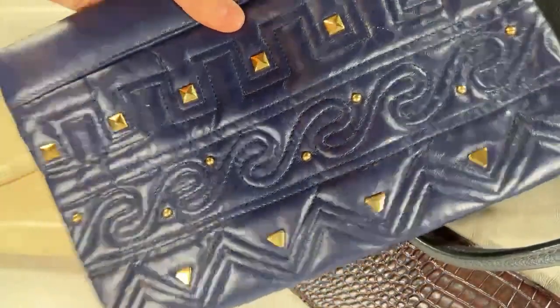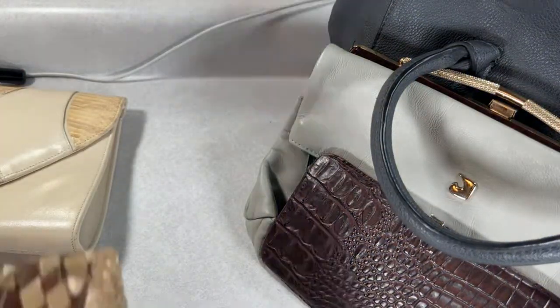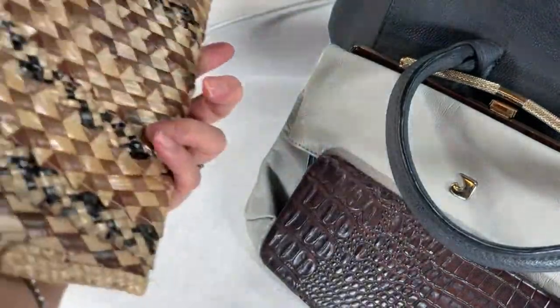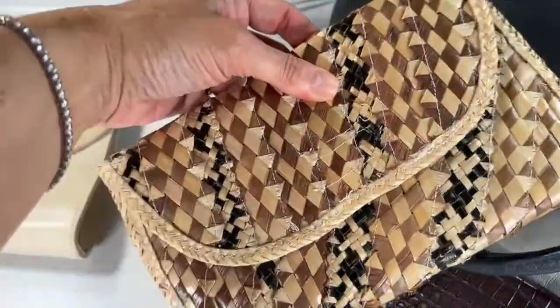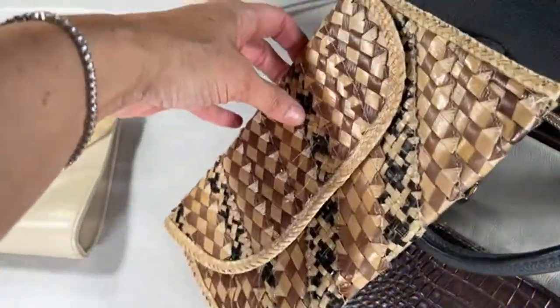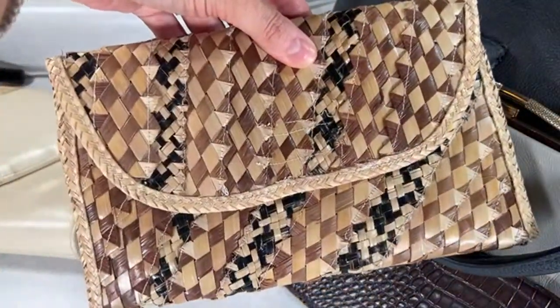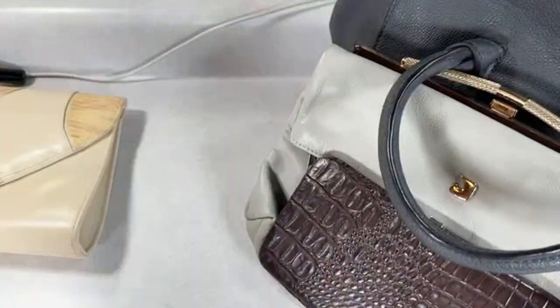The blue, so 70s, so cute. With the gold studs, the little straw one. I'll throw, you know what, I'm gonna throw the straw in. If anyone wants a straw one for free that's already been bidding, let me know. And the straw one is yours, because I've shown the straw one for a few auctions. If anyone wants the straw clutch, let me know.